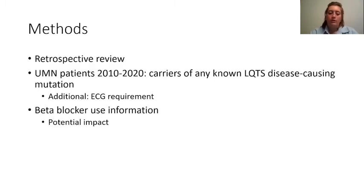We did a retrospective review. We looked at patients at the University of Minnesota between 2010 and 2012, and at first included carriers of any known long QT syndrome disease-causing mutation. We had an additional ECG requirement that necessitated patients have flat baselines in leads 1, 2, and V1 through V6, so less than 0.1 millivolt of movement. And this was to ensure that we had adequate assessment of voltage parameters. So that means poor quality ECGs or those with movement artifacts were excluded.